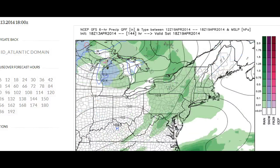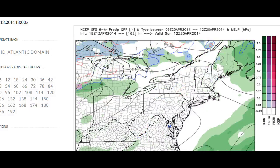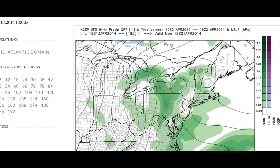And it looks like it's just Saturday, and then Sunday it clears out, and we have one in-between day of nice weather for Sunday before another system affects us on Monday.